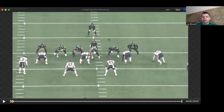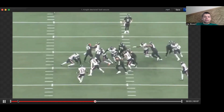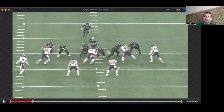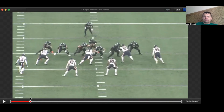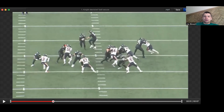Knight decisive, ball secure. He's right here, single back. This is one of those plays where you hear about his decisiveness, and they're just running duo, and as he takes the handoff, he's reading the linebacker, sees the linebacker fills this hole in the middle, that B gap. Then his eyes turn to outside.